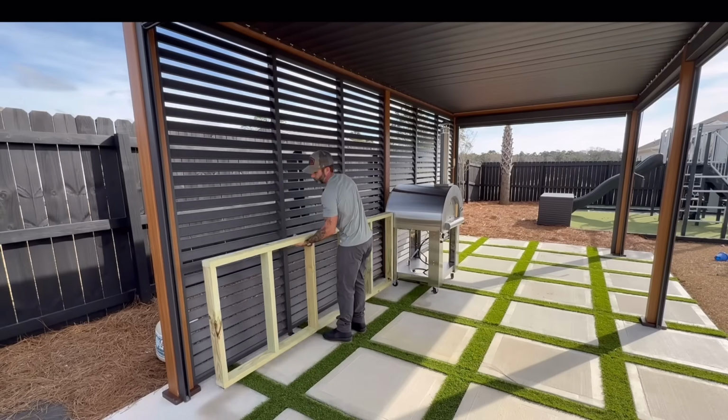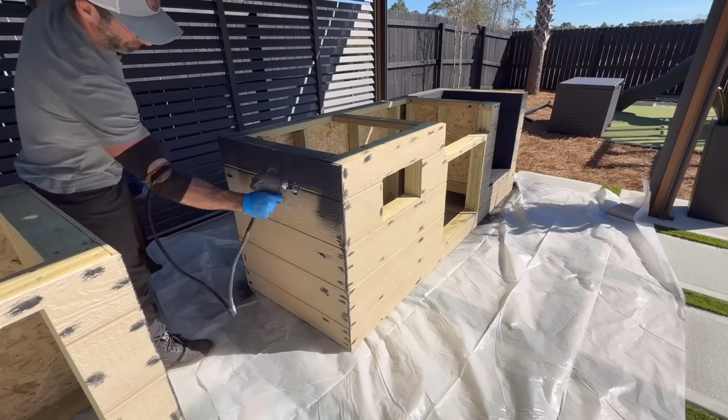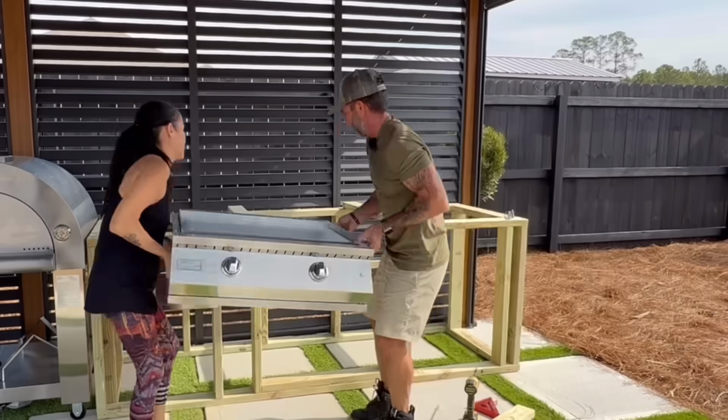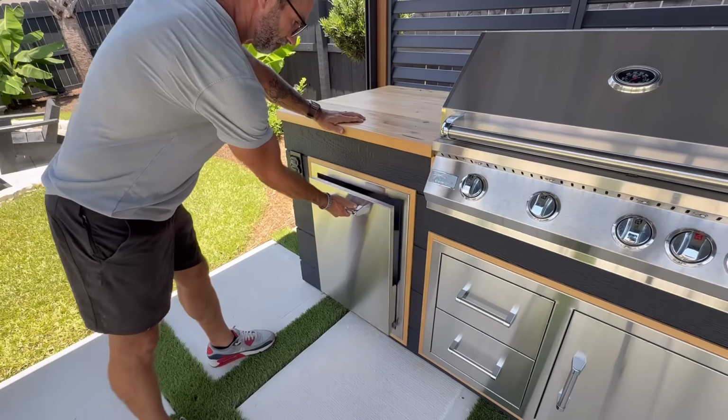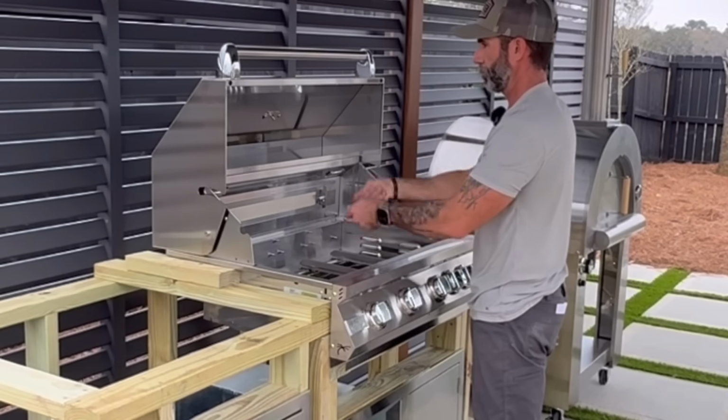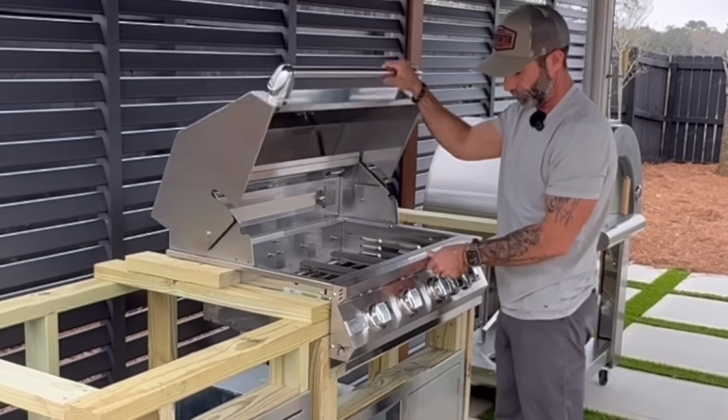Are you tired of cooking indoors like a civilized person? Yeah, me too. Let's build an outdoor kitchen complete with a grill, griddle, pizza oven, trash can, and more. And if my plan works well, I'll be flipping burgers better than Gordon Ramsay before this grilling season even begins.